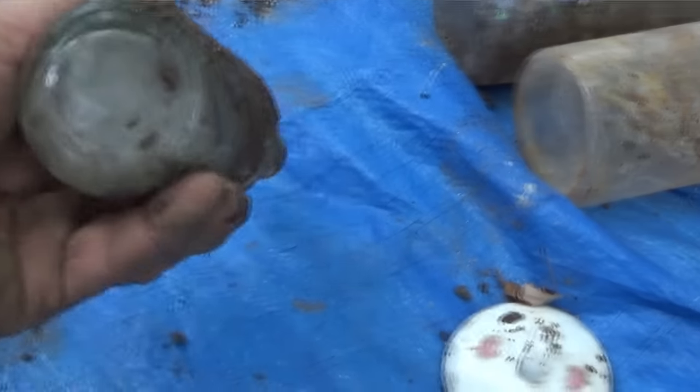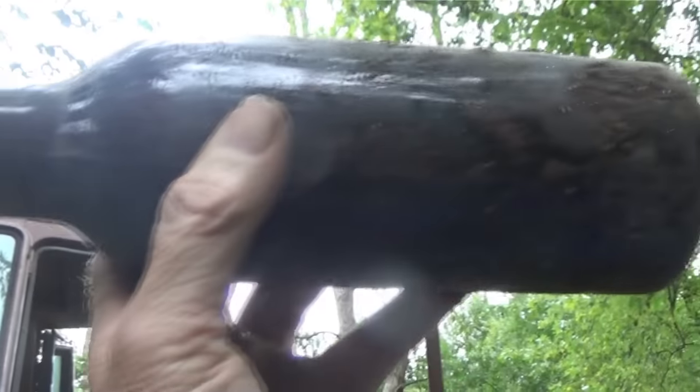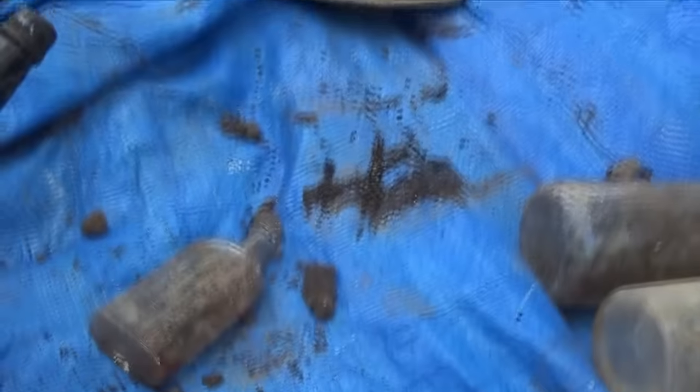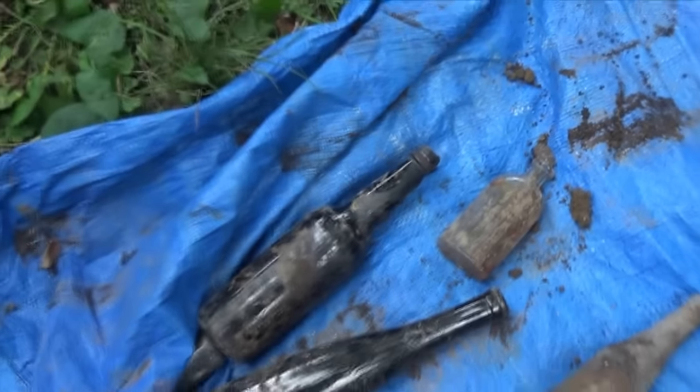All right, Paul found that over here a minute ago. Pluto water. Okay, you've seen those. Oh, here's a, this is pretty cool. ABGM Co. And it's black. I mean, it's so black you can't see through it. So those are kind of hard to find. But we found a couple of them in this dump. So that was pretty neat.